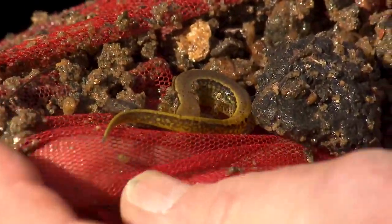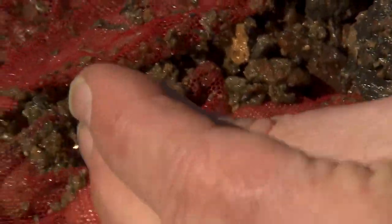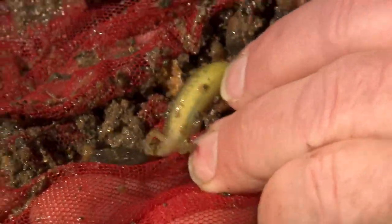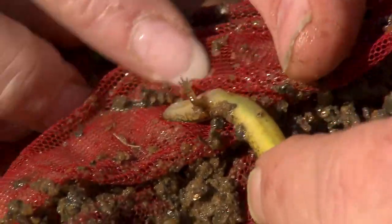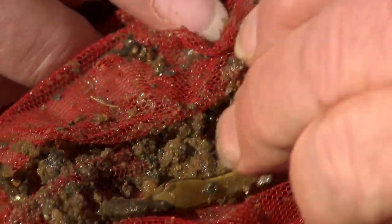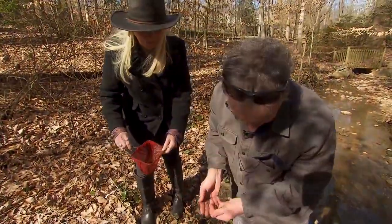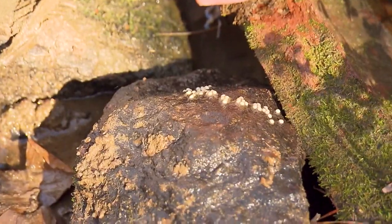Yeah, this one's a lot prettier. Yeah, he is. Let's look. See that? All that white? Yeah, that's eggs. Yep. It's a female. Hasn't laid her eggs yet. We're not going to take your eggs, baby. We'll put you back under your rock. Oh, wait a minute. I totally take this back. She has laid her eggs. There they are.